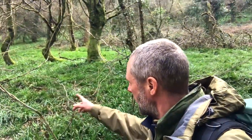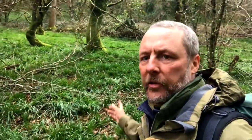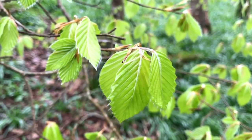That's all bluebells. You can see actually there's one or two coming up, but that will be beautiful in a few weeks' time. I don't know where this goes, so let's wait and see. That was a lovely little walk up, but it's a dead end.